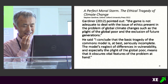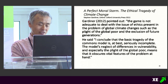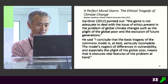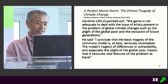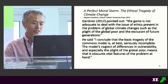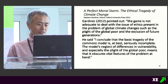Gardiner, in his book A Perfect Moral Storm: The Ethical Tragedy of Climate Change, said this: the prisoner's dilemma game or Hardin's game is not adequate to deal with the issue of ethics and the problem of global climate change, such as the plight of the global poor and the exclusion of future generations. He also said, I conclude that the basic tragedy of the commons model is, at best, seriously incomplete. The model's neglect of differences in vulnerability, and especially the plight of the global poor, means that it obscures vital features of the problem at hand.